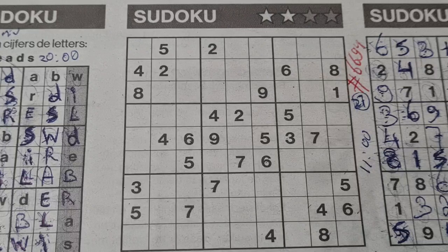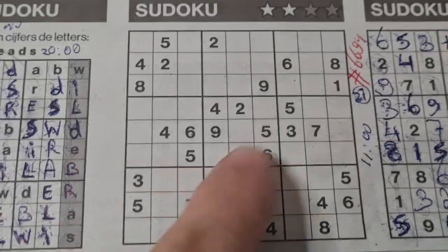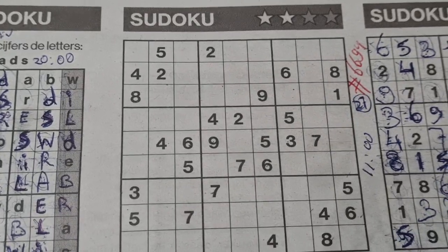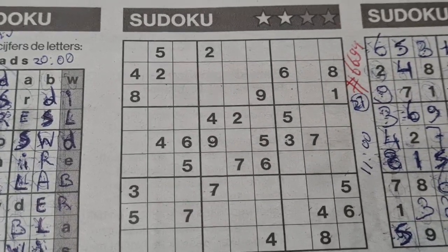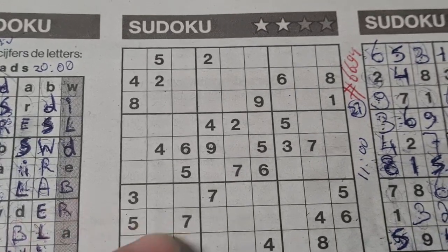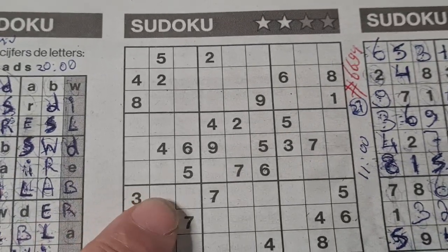The second puzzle, a two-star Sudoku. Well, is this really a two-star? Well, I don't think so. It's a Sudoku with 0 stars because this one has 30 printed digits.